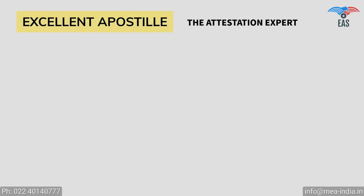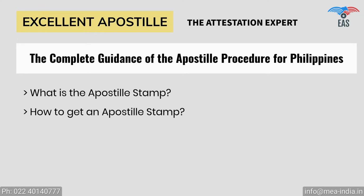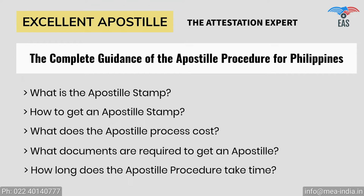Excellent Apostille Services provides you with complete guidance on the apostille procedure for Philippines, including: What is the apostille stamp? How to get an apostille stamp? What does the apostille process cost? What documents are required to get an apostille? How long does the apostille procedure take?